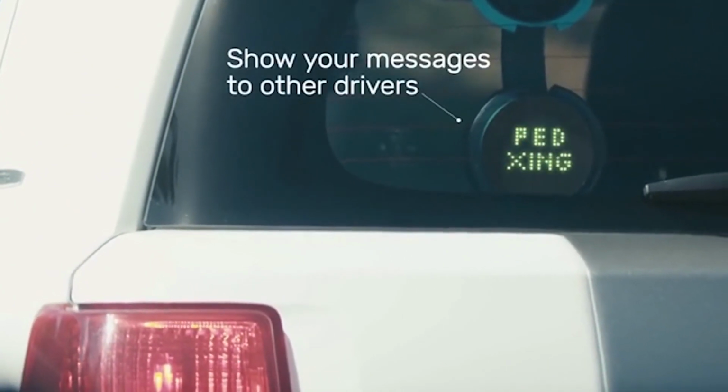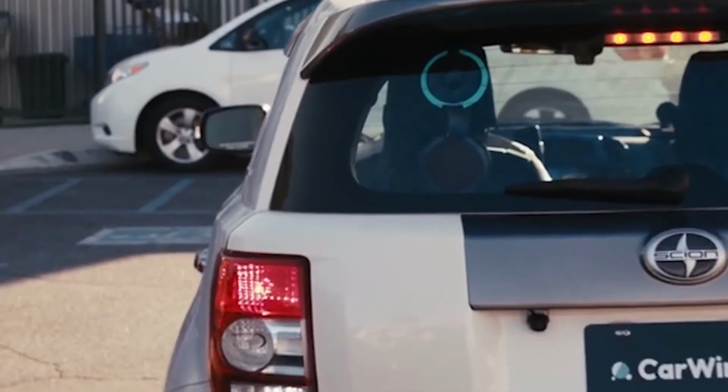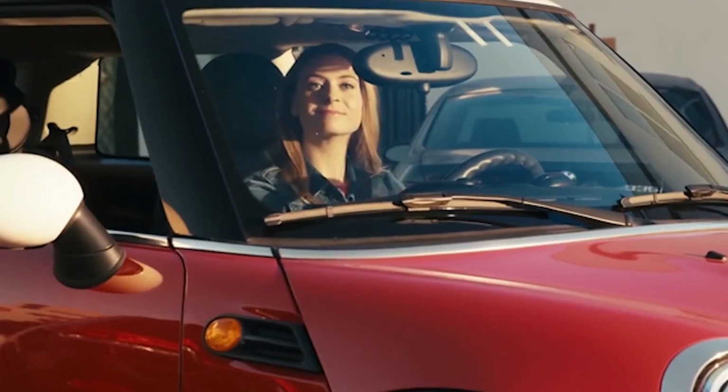window of the car. After that, the device will transform some phrases into emotions and will show them to other drivers. You can buy this intelligent highway assistant for $79.